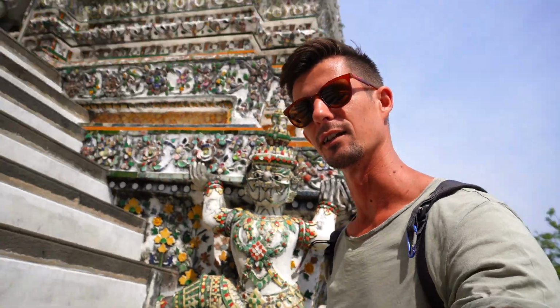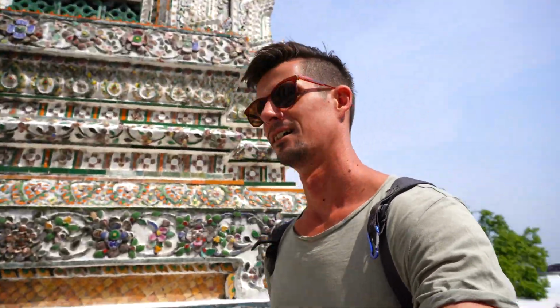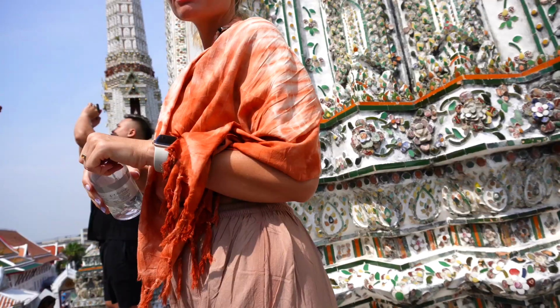Crazy steep stairs here. Really, really beautiful. Really nice. I really like this one a lot.